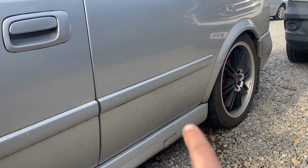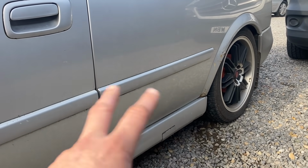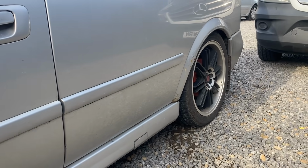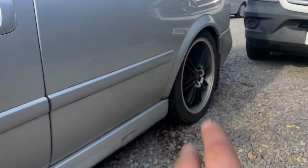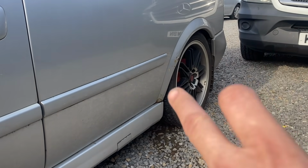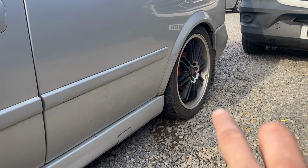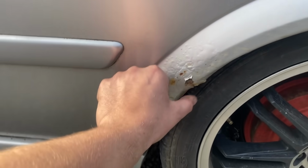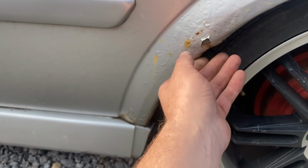I repaired the section of sill under there, so both rear sills have been done, but that's just getting a bit scabby. And for winter, I might just knock it back in this one, get some rust cure put on it, and maybe just give that a little bit of a paint round. I might not have exactly the same colour silver, but it's just going to protect it for winter because I will be using it. Just have to knock it off and see how bad it is.